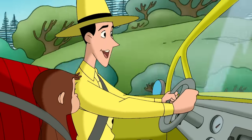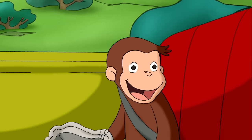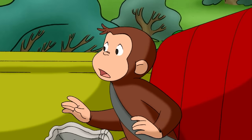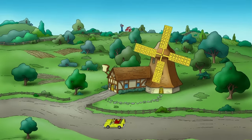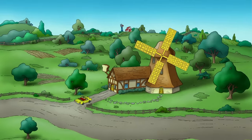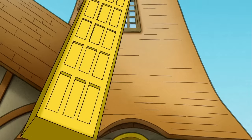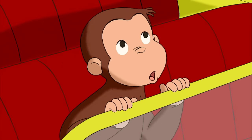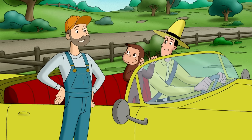I heard a guy named Quixote opened a new bakery up ahead. Hungry? It was the biggest pinwheel George had ever seen. Pretty neat, huh? It's a windmill. Ooh. Yup. It grinds my grain for me.